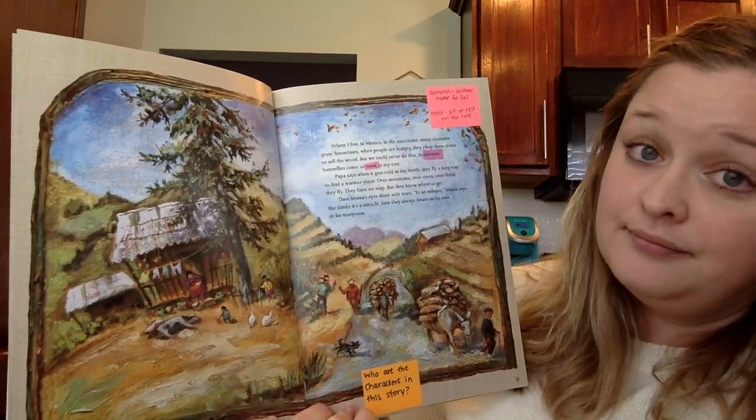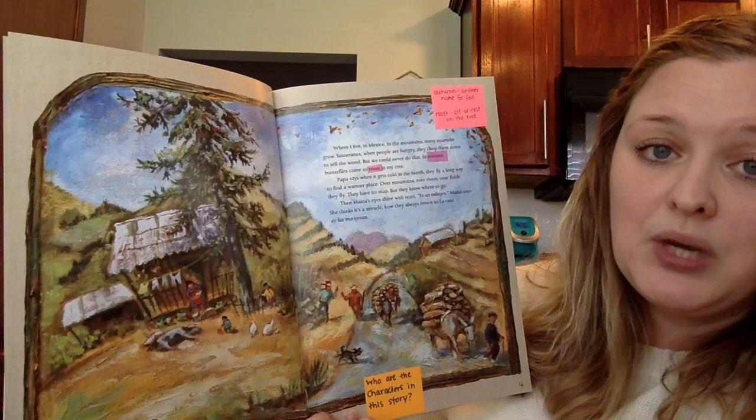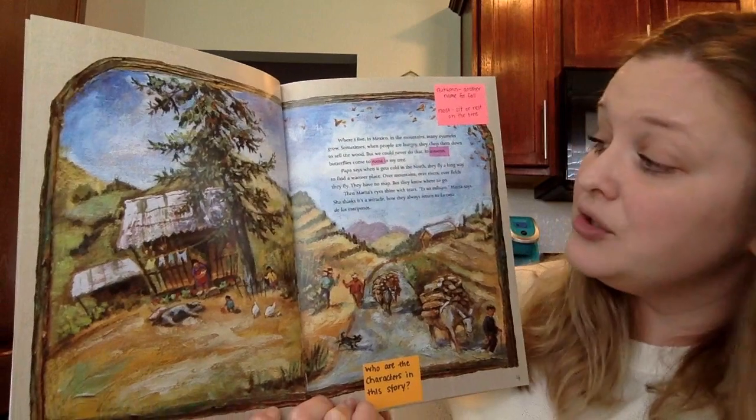In autumn, or fall, another name for fall, butterflies come to roost in my tree. That means they come and they sit on the branches in the tree.